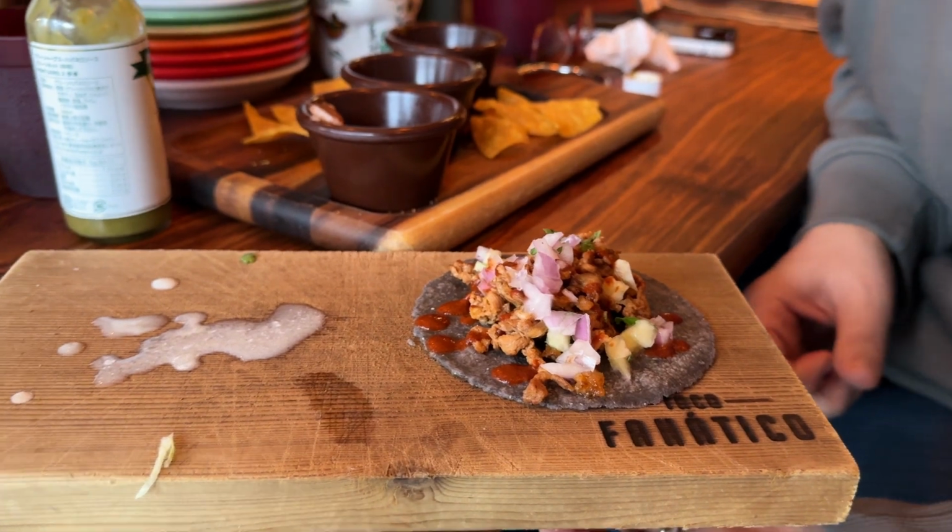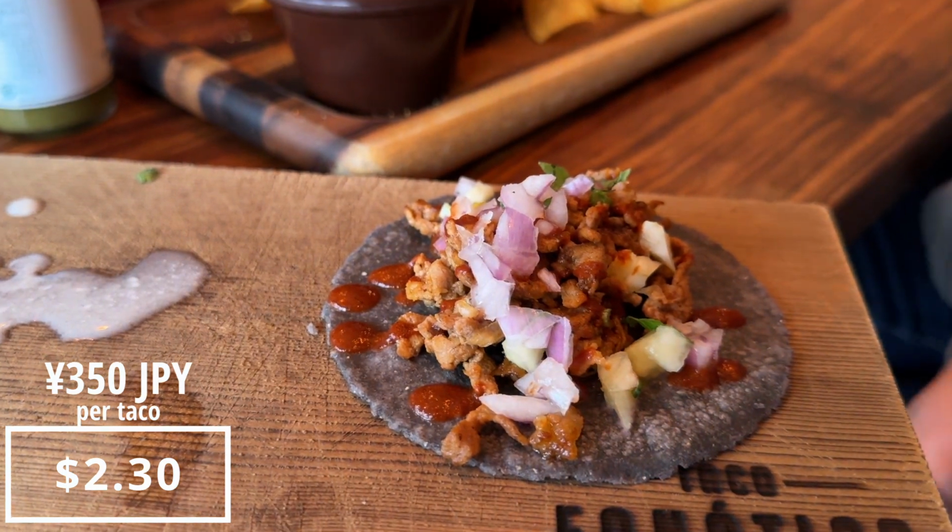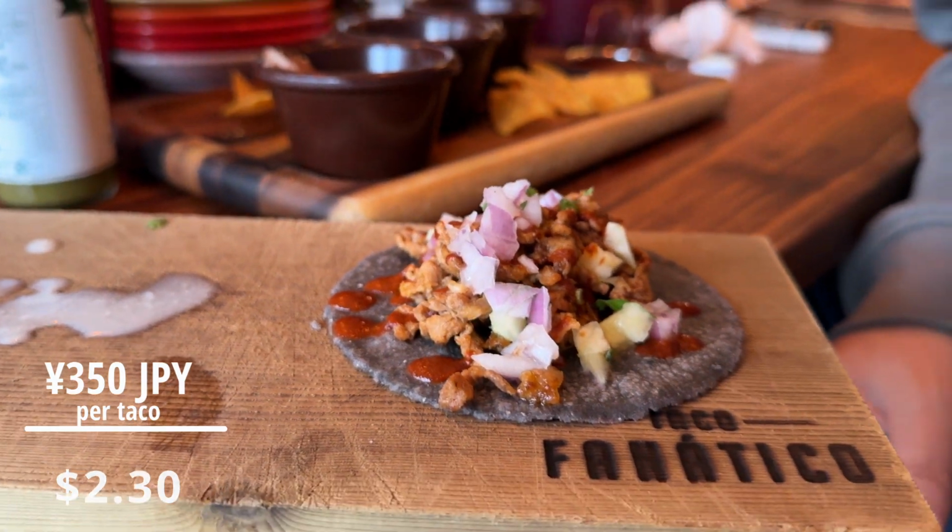I'm excited to try the pastor now. So they're like the size of street tacos. They're a little bit small, but they are only 350 to 400 yen. That way you can try a bunch of different ones.